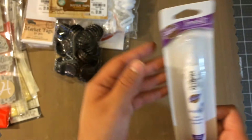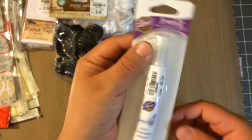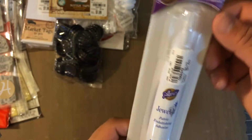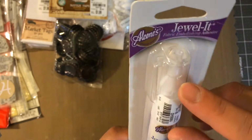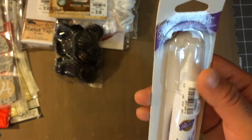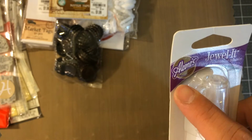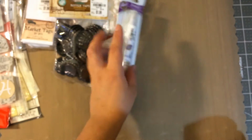I also picked up this Jewel-It fabric embellishment adhesive for $1.49. I've never used this before, but I figured it'd be nice because it's like a pen for gemstones. I'm not sure if it'll work with sequins, but it has to work with something, if not just for regular paper embellishments.